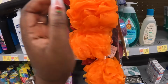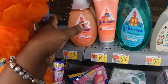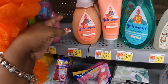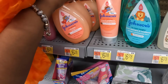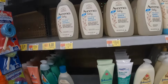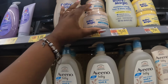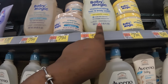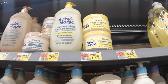Shiny and soft, no tears. What's that? Curl and Defining Shampoo. And Johnson's Curl and Defining Leave-In Conditioner. Okay. All right, this says Curl and Defining. Should I pick this up for Skyrim? I don't know. Let me think about that. Baby Magic Soothing Hair and Body Wash, Vanilla and Oat. Creamy Whipped Butter, Vanilla and Oat. That is $8. And the powder, Fresh Scent. And this one, Creamy Whipped Butter.